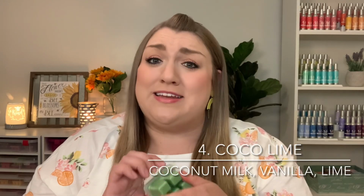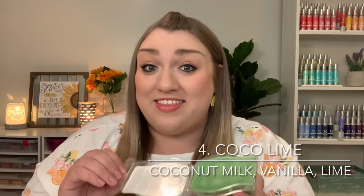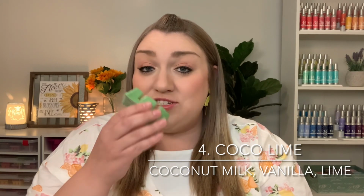This next one is another all-time favorite of mine, and I think a favorite of a lot of people. It is Coco Lime. So this was new to the spring summer catalog last year. They brought it back this year, I think for good reason. This is such a nice scent. So I get a very fresh, bright, zesty, authentic lime scent from this, but it's mixed perfectly with just a little touch of sweetness from the coconut.